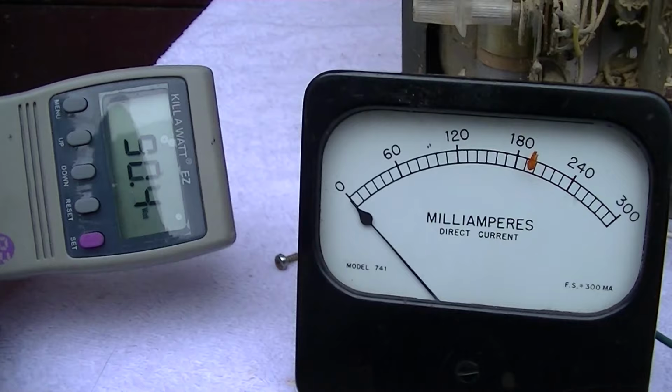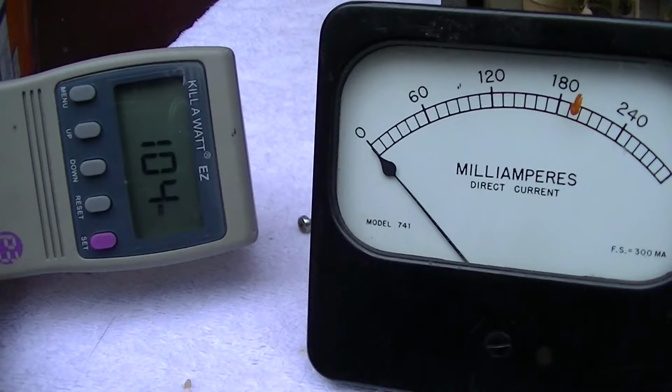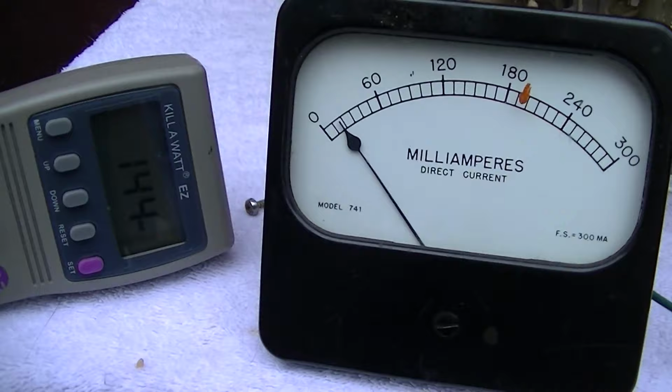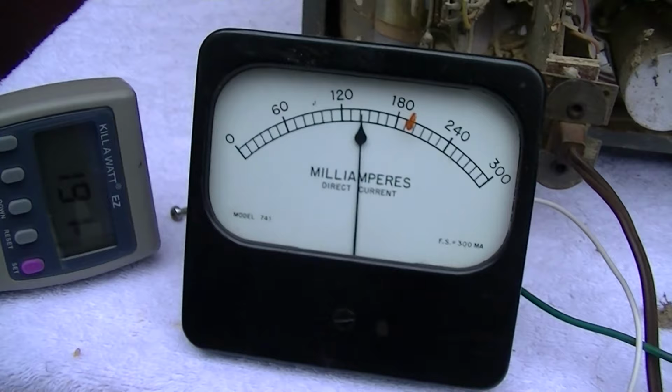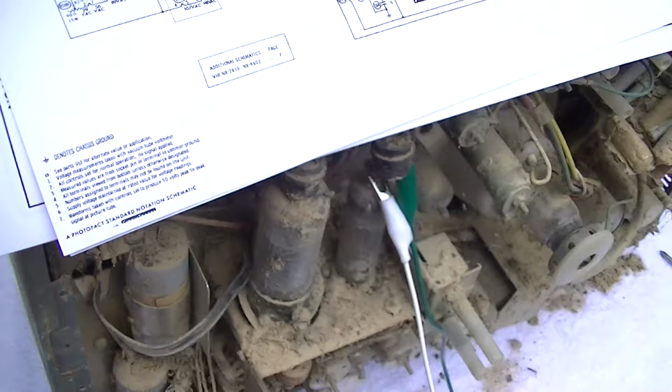137 watts, 109 watts, 97 watts. Here comes our cathode current. Oh, see that dip? That was a horizontal oscillator starting. But yeah, 150 milliamps, that's excessive. That'll cremate that tube.